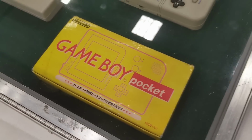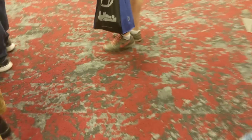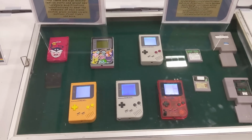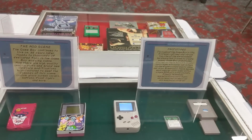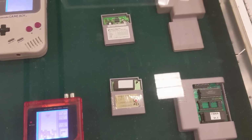Some more Game Boy variations, including the Game Boy Pocket. And then even some custom modded Game Boys with backlighting and all that too. A couple of prototypes on the side. Love how those prototypes look. Isn't that cool?